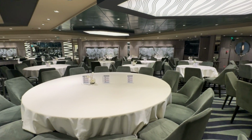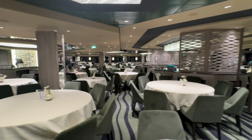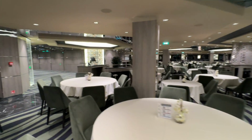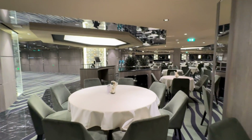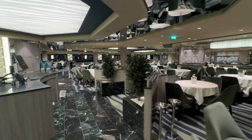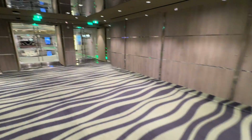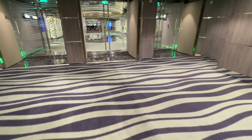And with the set dining times, you will get assigned the same table every night, so you'll have the same waiters. MSC Cruises does also offer a flexible dining option, but for most people, you'll have either the earlier dining time, which is roughly 5:30, or the later dining time, which is around 8:15 p.m, depending on the ship.